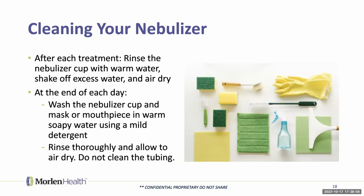At the end of the day, you can wash your nebulizer cup and mask in warm soapy water using a mild detergent. We recommend Dove or Dawn, and just a little bit. A little bit goes a long way. Rinse thoroughly and allow to air dry. Don't clean the tubing because it's just too hard to get the water out of it.